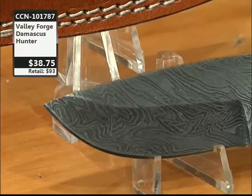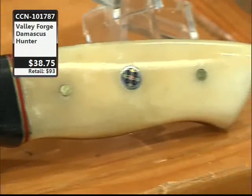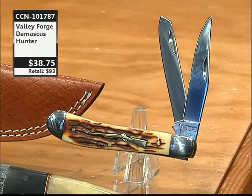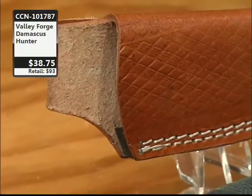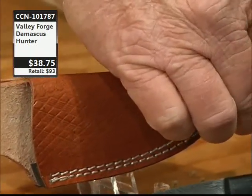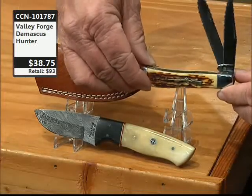Well, here's another one. Man, Valley Forge Damascus Hunter. We're trying to give as many opportunities to get one of these because you get a free trapper with every single one. This is white smooth bone with that mosaic pin. It looks like Linen Micarta up on the guard, personally. That is a double-stitched basket embossed leather sheath, and there's the trapper right there with a Sharp's carbine on it. That's a Delrin handle, which is a different way of saying a tough man-made handle.